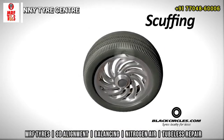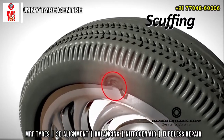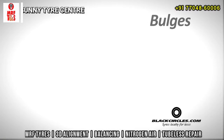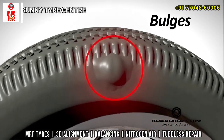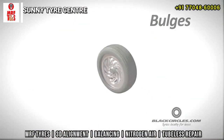Impact with the curbside or a pothole can cause scuffing to the side wall of the tyre. In worst cases, and especially with underinflated tyres, the tyre can separate from the sidewall, leading to bulges or air pockets in the tyre. Tyres with bulges and air pockets in the sidewall should be replaced immediately, as there could be risk of a tyre blowout.